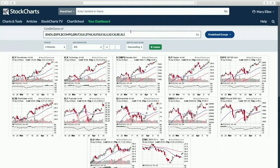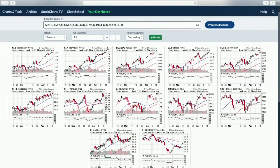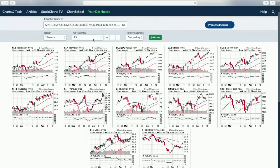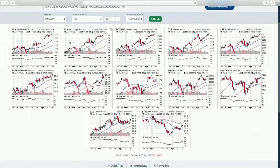You can, of course, modify this to your liking, but from here, I've gone ahead and added that RSI. That's a relative strength indicator. What you can do is go ahead and add an indicator of your choice, but I like to know where the relative strength is. I sort that by descending. So we're seeing strength to weakness here is the view. So what we can see right away is consumer discretionary stocks. They are starting to come into favor, and they are positioned here in the forefront, followed by technology. Both of these are two of the sectors that are hitting new highs in price.